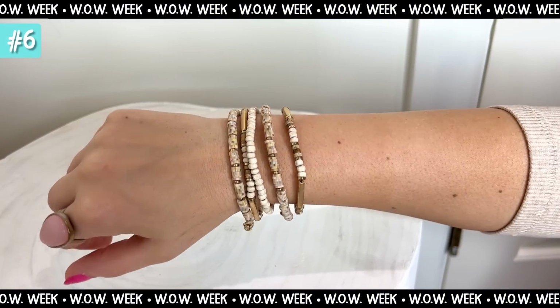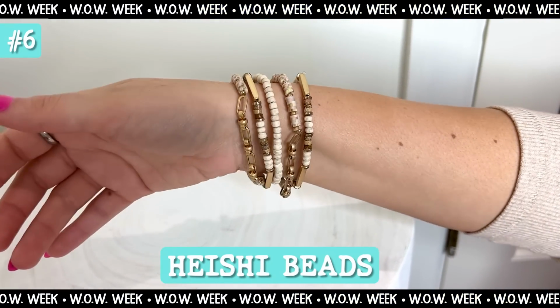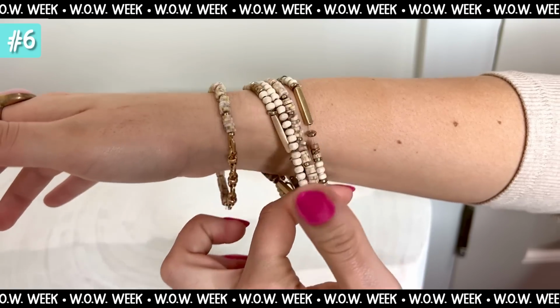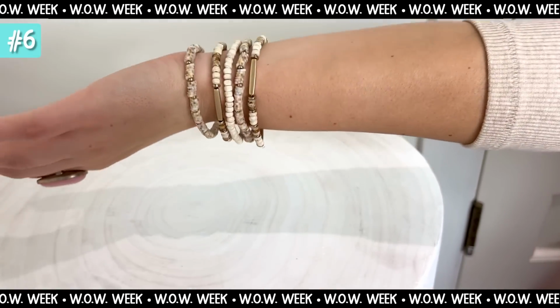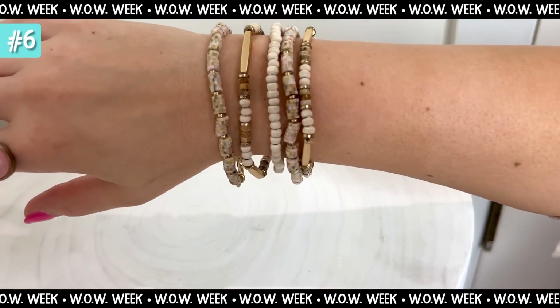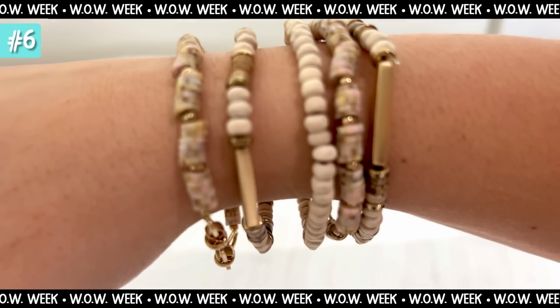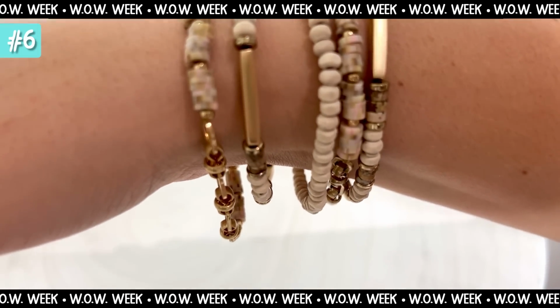Here we have a little bit of gold and tan, something that I don't think we've seen yet in this video. I like that it has a little bit of the, is it Heshi or Heishi beads? I'm sure I'm saying it wrong, so I'll just say both. Maybe it's not either one of those. And you know, this one out of everything is probably one of my lesser favorites. However, I have already still worn it a ton. I do the whole wearing it with my watch thing. I don't dislike it in any way. I actually really like it.